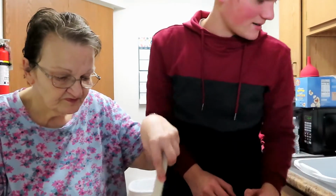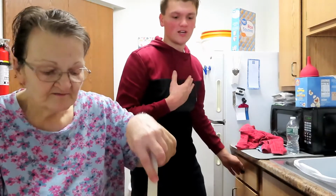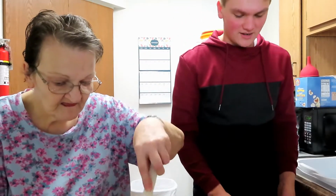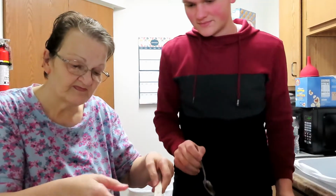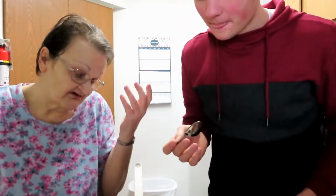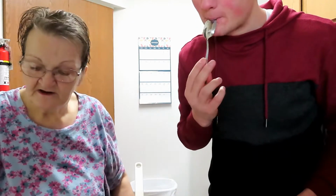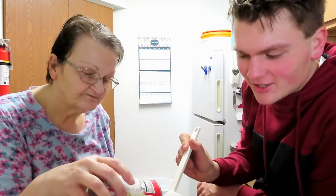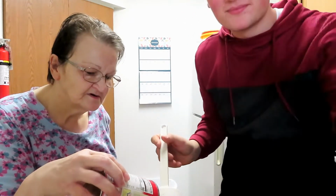I don't think it'll be bad. Where are your spoons? Whoa. I almost just broke the whole shelf. Yeah, it's broken already. That was a little scary. It doesn't stay on the track. I only really taste the strawberry. Okay. What the heck? Okay, whatever. It just has to look good, right, guys? No, it should taste good, too.